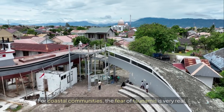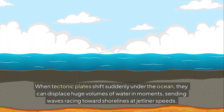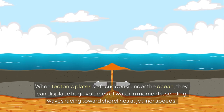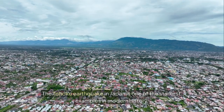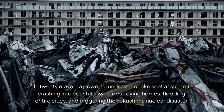For coastal communities, the fear of tsunamis is very real. When tectonic plates shift suddenly under the ocean, they can displace huge volumes of water in moments, sending waves racing toward shorelines at jetliner speeds. The Tohoku earthquake in Japan is one of the starkest examples in modern history. In 2011, a powerful undersea quake sent a tsunami crashing into coastal towns, destroying homes, flooding entire cities, and triggering the Fukushima nuclear disaster.